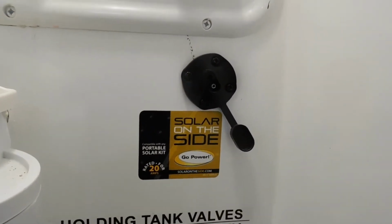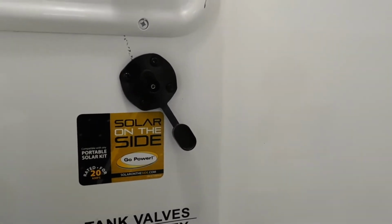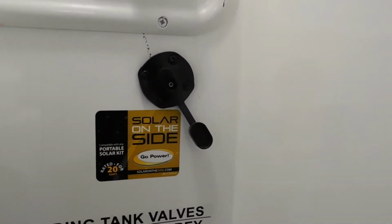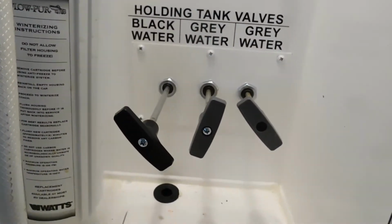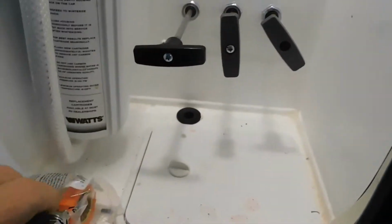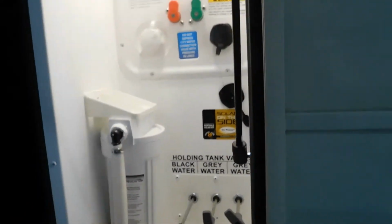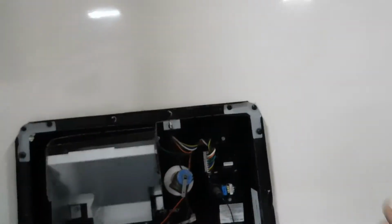Solar on the side. There's the solar panel. This is prep for solar, so you can plug in a solar panel here and it'll trickle charge your batteries. Your water filter and your black and gray tank handles. There is an area down here that you can open up to run your hoses down so you can keep this cabinet closed. To the right of that, your furnace heat release. If you're running your furnace, steer clear of that. It'll get rather warm. Your hot water heater.